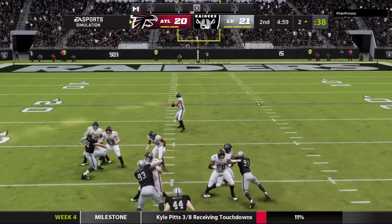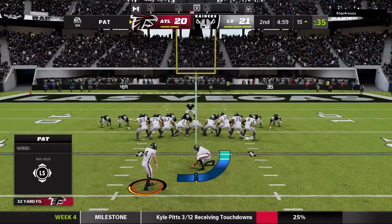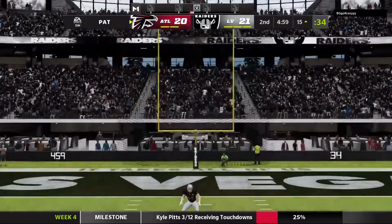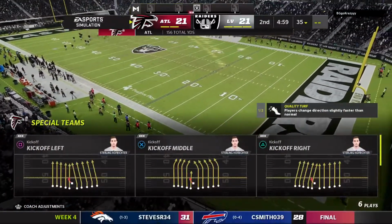Now the Falcons are an extra point away from tying the football game. A try here for the extra point. He's got it, and we're all tied at 21. That ties the game at 21 apiece.